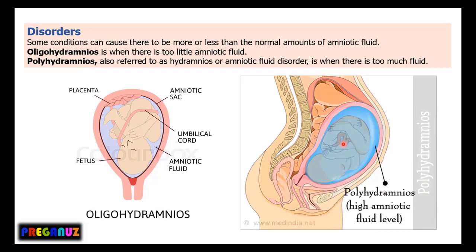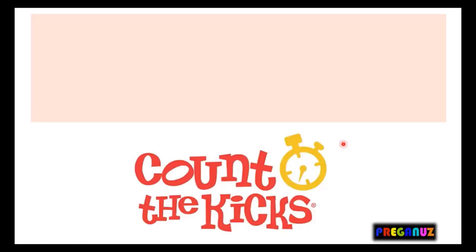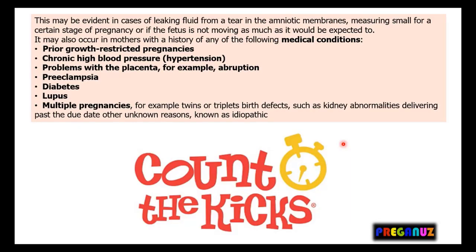So let's proceed. What else could be there? The kick counts, that we need to understand, where a red flag comes to mind and you have to run to the doctor. This may be evident in cases of leaking fluid from a tear in the amniotic membrane, measuring small for a certain stage of pregnancy, or if the fetus is not moving as much as would be expected.